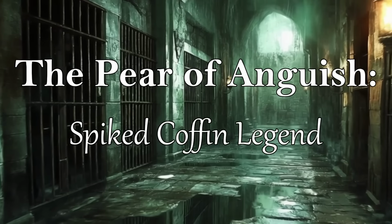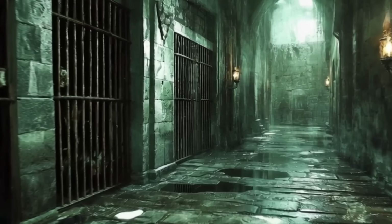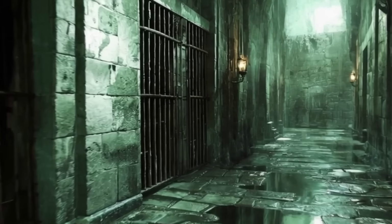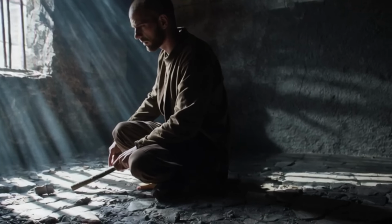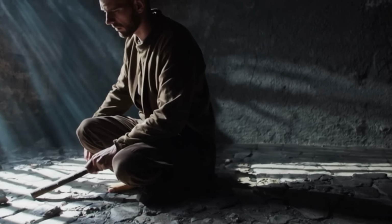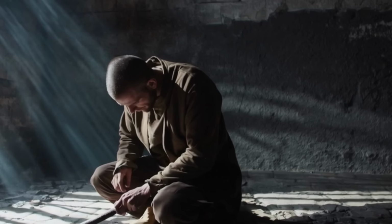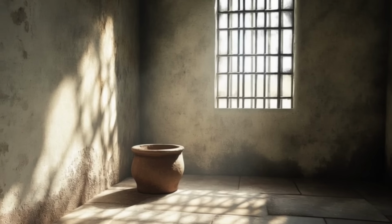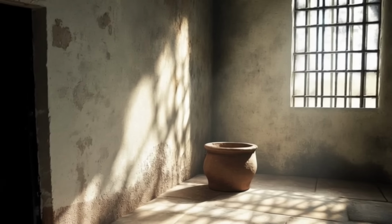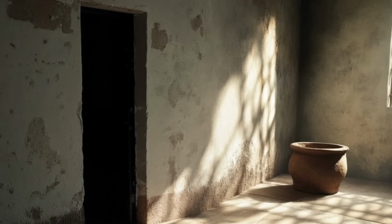In medieval times, even fruit names were not safe from being repurposed by torture device designers. The pear of anguish earned its botanical moniker from its shape, though this particular pear would never grace anyone's fruit bowl. Approximately the size of an actual pear, this mechanical device packed more terror per square inch than almost any other torture instrument of its era.